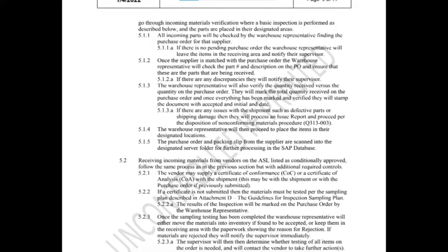The warehouse representative will also verify the quantity received versus the quantity on the purchase order. If there are any issues with the shipment such as defective parts or shipping damage, they will process and issue a report and proceed per the disposition of non-conforming materials procedures. The warehouse representative will proceed to place the items in their designated locations. The purchase order and packing slip from the supplier are scanned into the designated server folder for further processing in the SAP database.